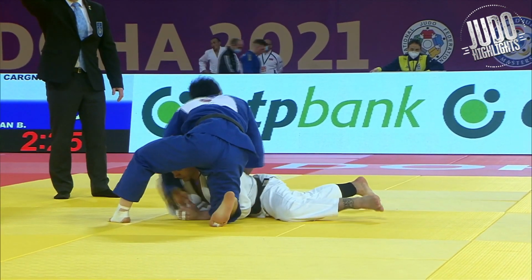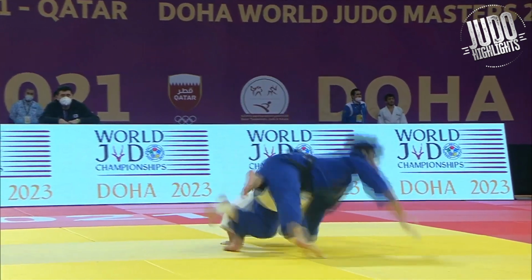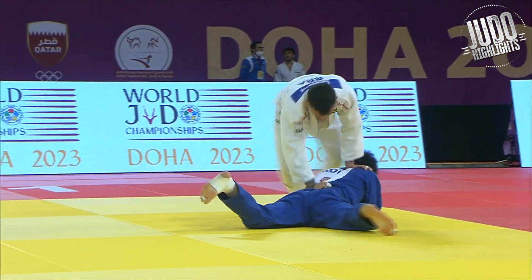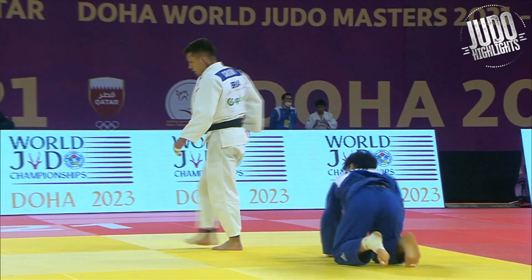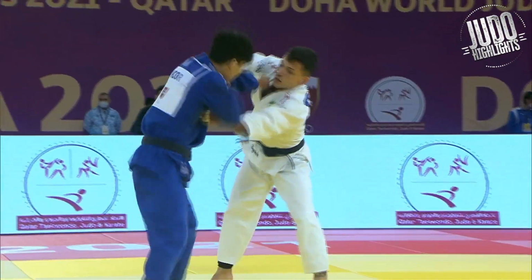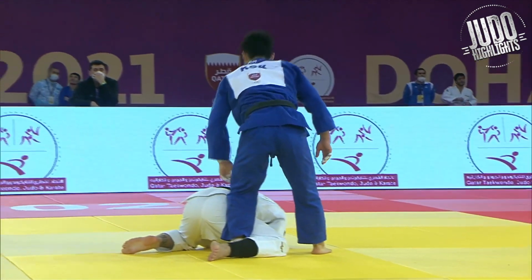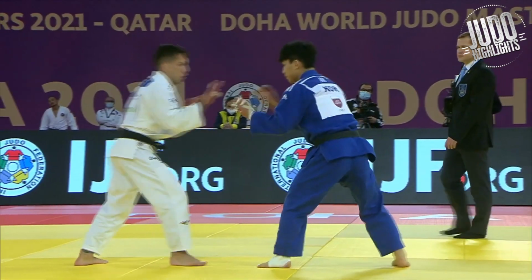Now, An fights a little bit different to his teammate Kim. He prefers a lower position on his lapel hand. Kim is much more over the top. And An's really good at getting inside trips or outside trips. He also has a really good seoinage, like most of the Korean team does.